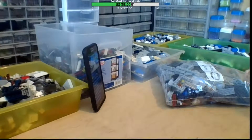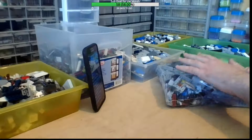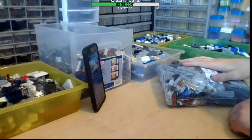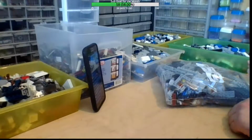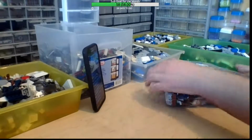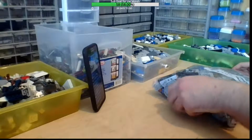Not sure if you heard which set we're working on right now, but this is the 2008 ATTE. Almost said ATAT again. And we're currently parting out all of my sets that are newer than 2004. So they can go into my parts collection so I can use these parts in the future for mocks and builds and stuff. That way I can keep my Lego costs down as well.